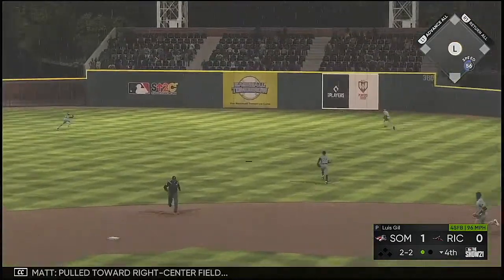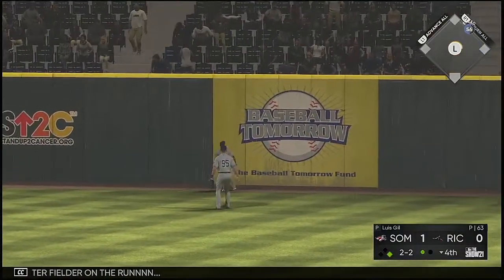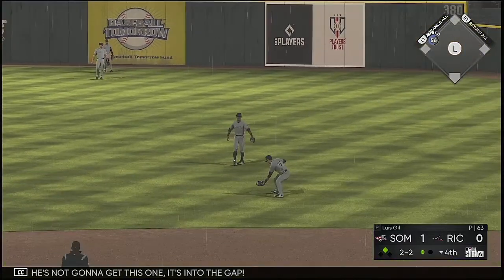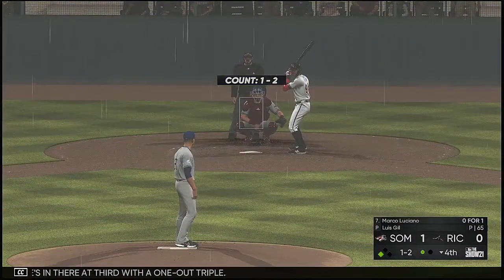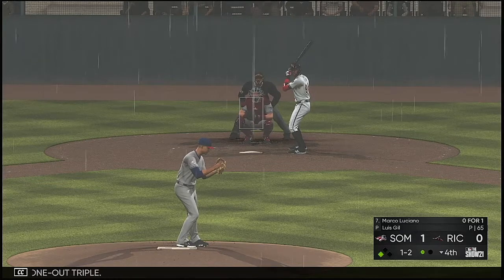Pulled toward right center field. Center fielder on the run. But he's not going to get this one. It's into the gap. And he's in there at third with a one-out triple. Now back. Not shortstop. Marco.